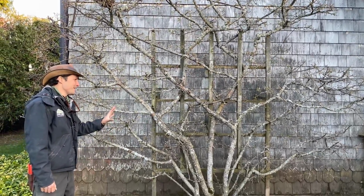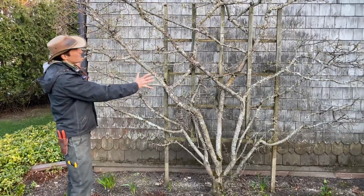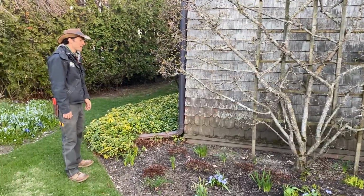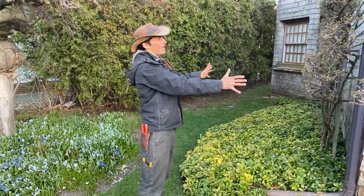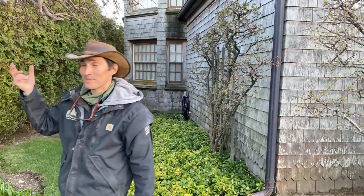Again, probably 2 to 3 weeks out from bloom on this guy, but I love the way this has been trained and worked with for just over 30 years. So a pair of them on either corner of the house right here, which is really cool. And then right behind me, another real specimen here.